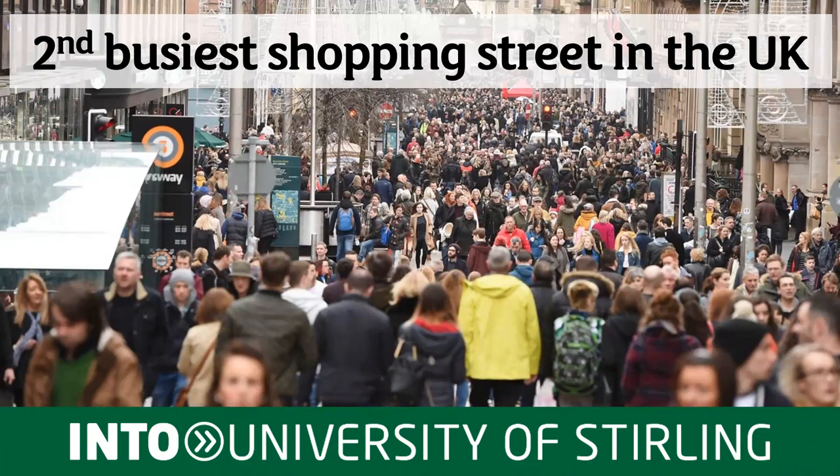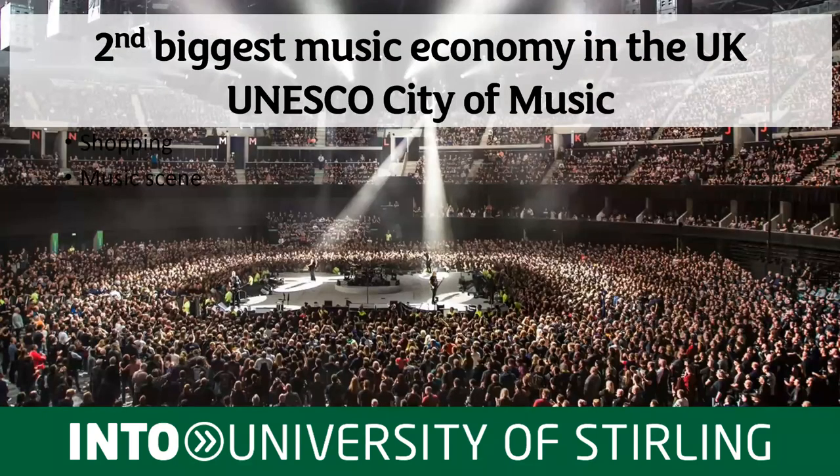And those students who like to engage in retail therapy will have almost no better place in the UK to do that than the city of Glasgow. So second only to London in terms of the second busiest shopping street in the UK. That's Buchanan Street. And Glasgow is very much a city of music.